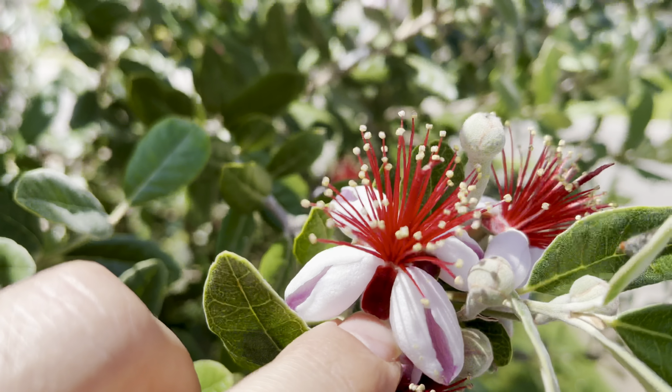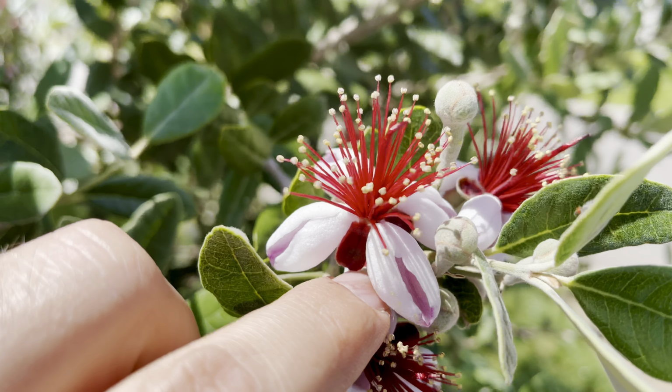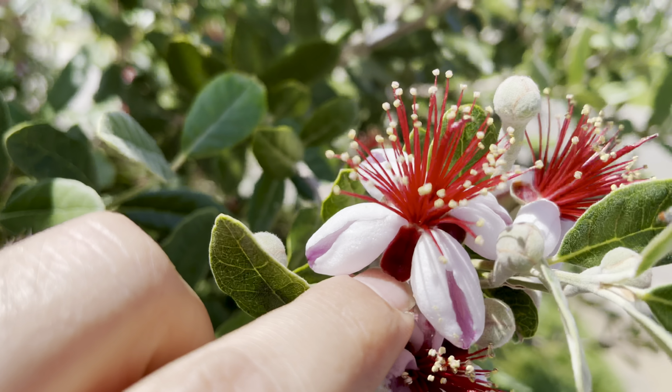That little petal right here is juicy. It tastes like Starburst, I think. Like Starburst candy right here.